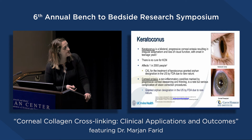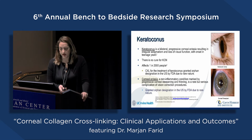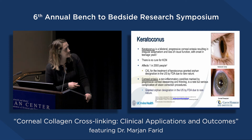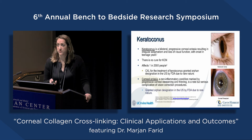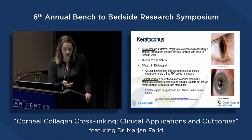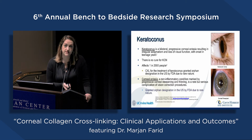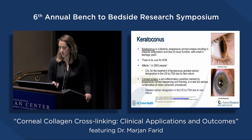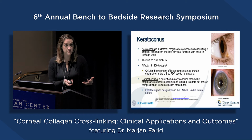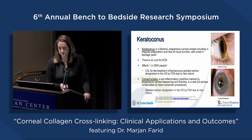Again, the process usually starts in the teen years and progresses in the second and third decade of life. It can progress pretty dramatically. Corneal ectasia is a similar process that occurs in corneas that have undergone some kind of refractive procedure, such as LASIK, and these corneas lose their biomechanical stability and progress to irregular shapes, similar to keratoconus. A lot of these corneas may have had underlying keratoconus that wasn't detected, and then further destabilization occurred with the laser vision correction. Either way, these corneas progress, they become irregular in shape, their vision starts to decline significantly, and they may end up requiring corneal transplantation.